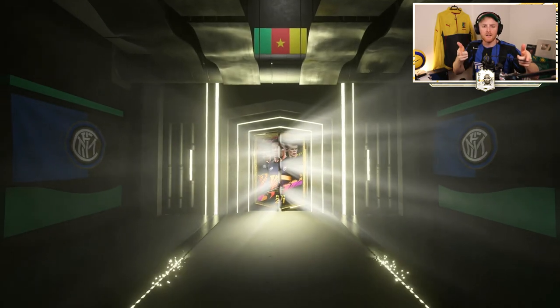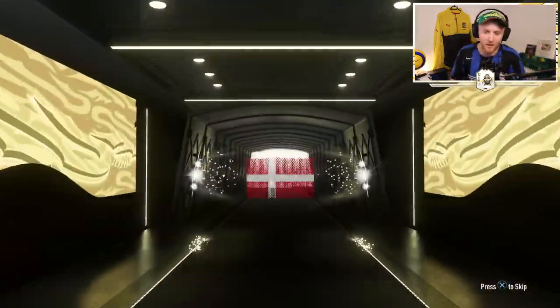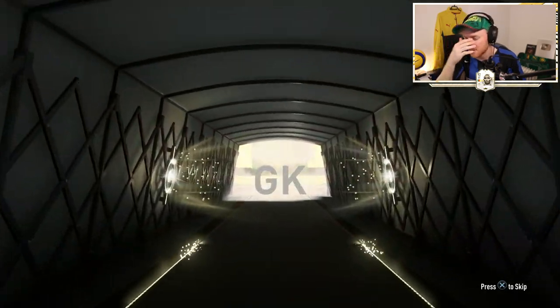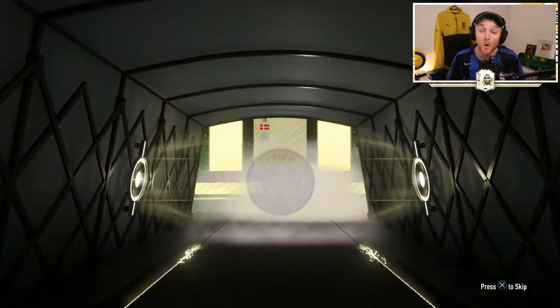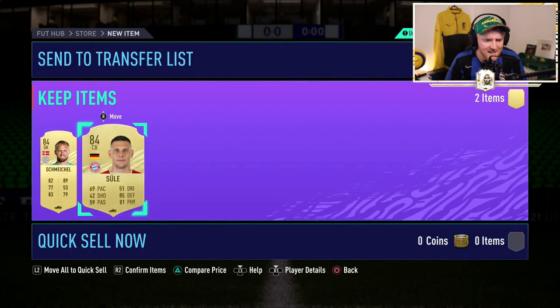Team of the year. It's a board. I'll take a board. Well, actually, I said I'd take a board. It's always, it's Cash for Smichael. It's a goalie. They have to be a board because it's an 83 plus. 84 Cash for Smichael. Fantastic. Oh, actually, double 84. That's not bad for the old fodderino.